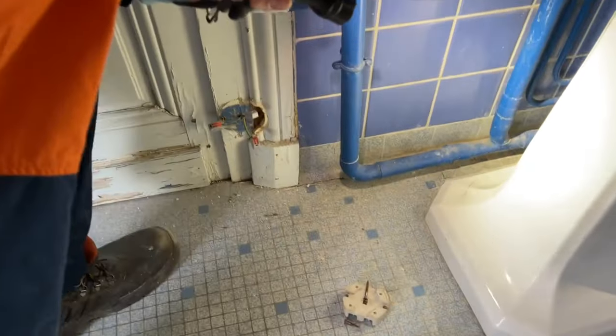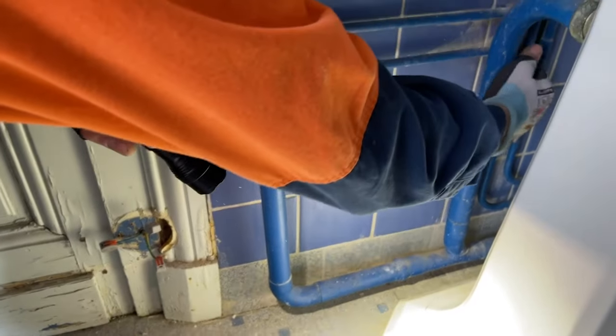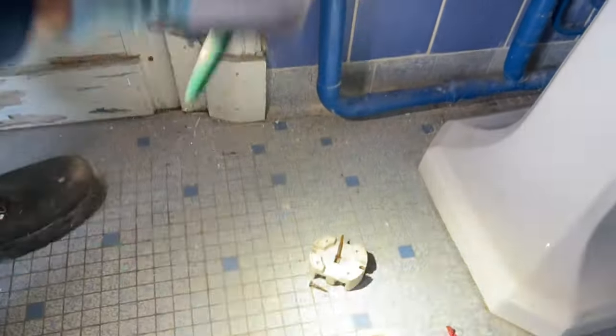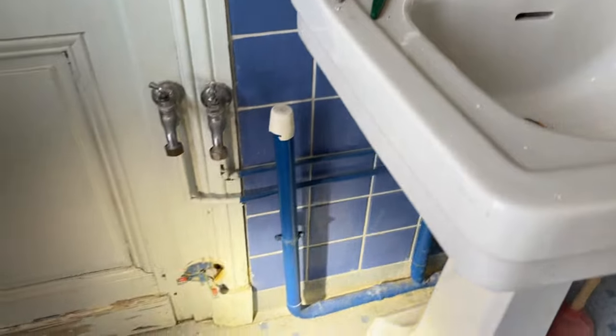Okay. This is in behind the vanity here. An old spoon. We got that there. It's all ready to go for you. Oh, fantastic. It looks like it's in really good condition. So, spares. But we're getting there slowly.